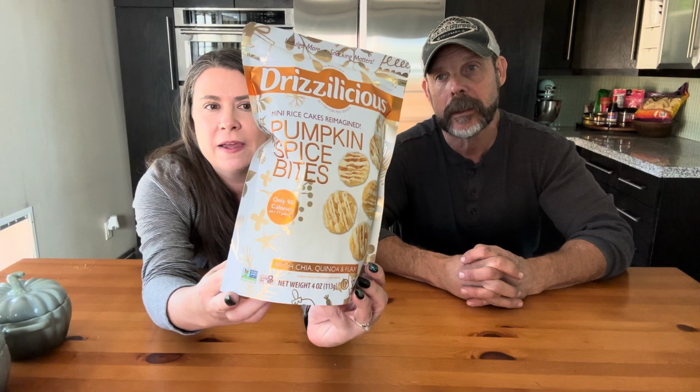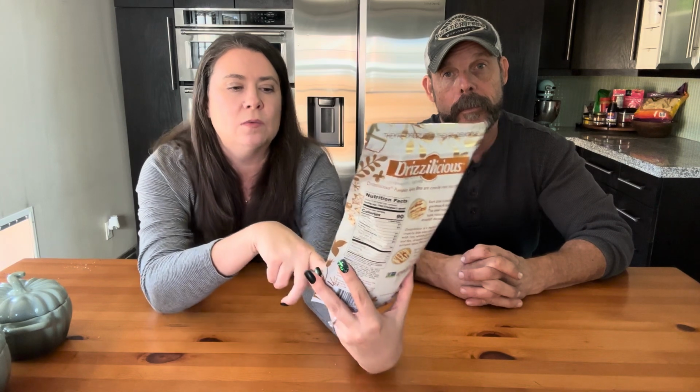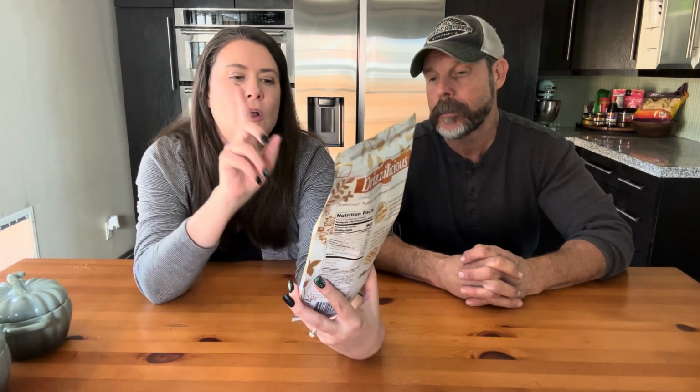Anyway, back to the Drizzlicious Pumpkin Spice Bites. I've had these in like a s'mores flavor and some other flavors. They have chia, quinoa, and flax in them. Only 90 calories for 21 pieces. I found these at Sprouts. I think you might be able to get them on Amazon too. Maybe a few other places. They are vegan, they are allergen free. But yeah, 90 calories for 21. We'll see what one of those looks like.